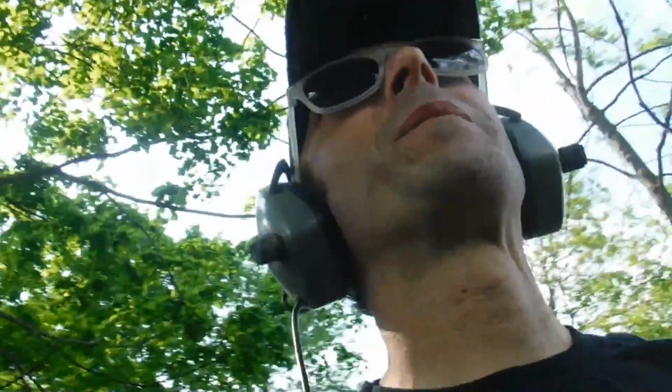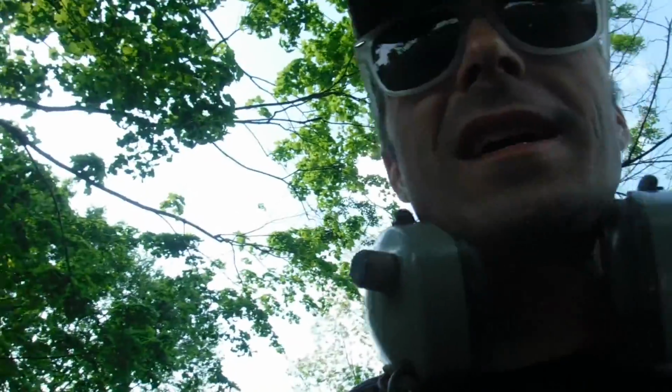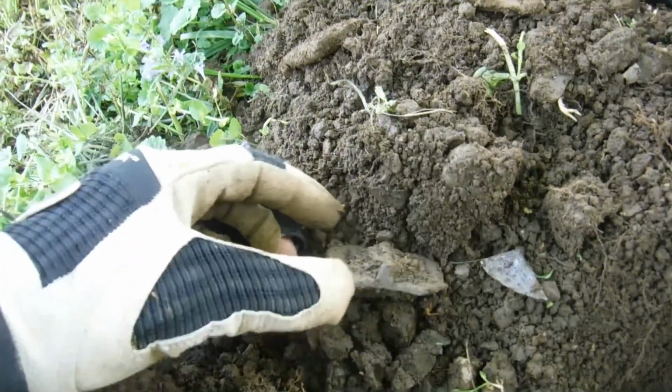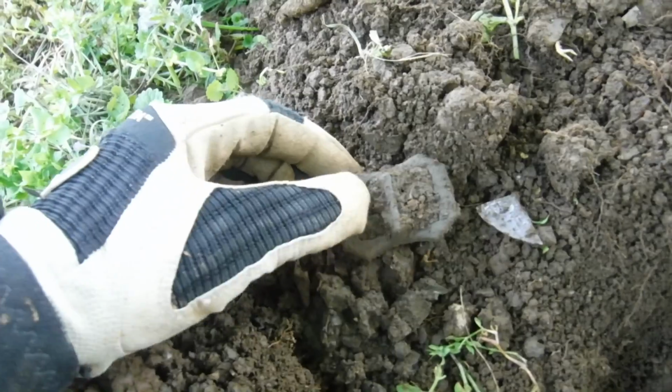Oh wow, guys, I'm really happy. Had a really discouraging day. Hunted all day in the creek. Didn't find anything. Decided to stop on the way home. Not to be deterred from finding relics. And look at this beautiful buckle that just came out of the ground.